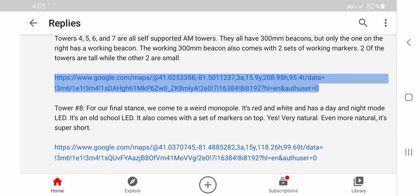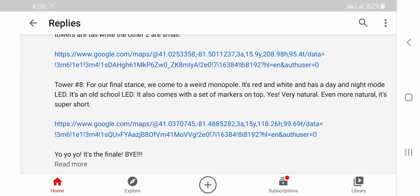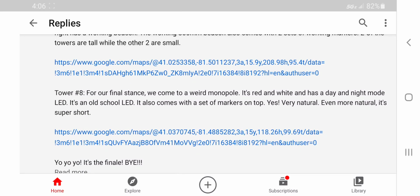Why? Tower number 8. For our final stance, we come to a weird monopole. It's red and white, and has a day and night mode LED. It's an old school LED. It also comes with a set of markers on top. Yes, very natural indeed. Thank God I paused the video at the right time, or it would be spoiled. So it's very natural. Even more natural, it's super short.